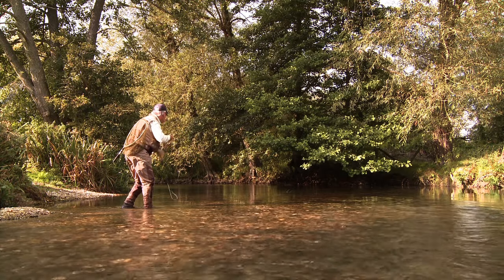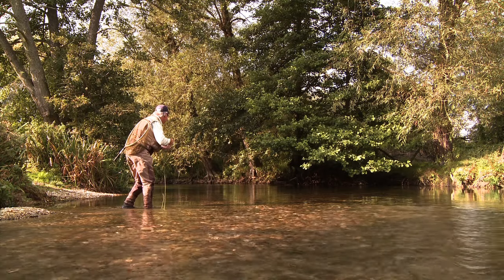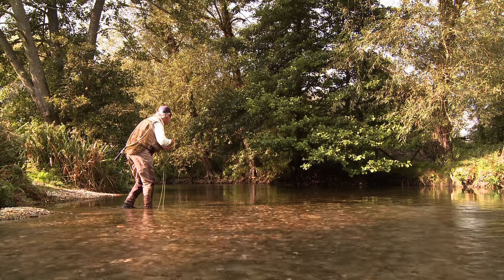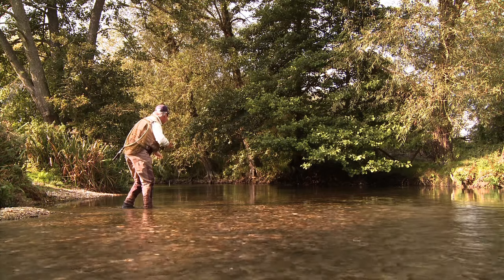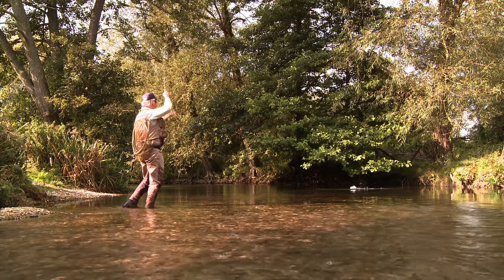Underneath that tree, I'm just going to point the rod at the tree here. Sometimes if there's a fish, you can just pull it gently like that, and it'll pull free. 9 times out of 10 you'll get it back. A lot of people will grab at it, but there's no need to. And we've got him. There we are, that was the one.